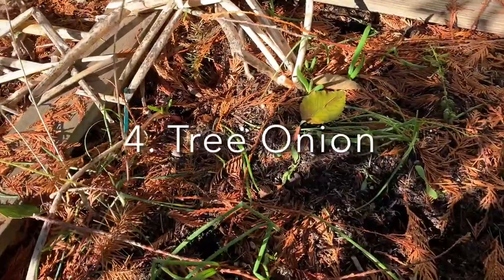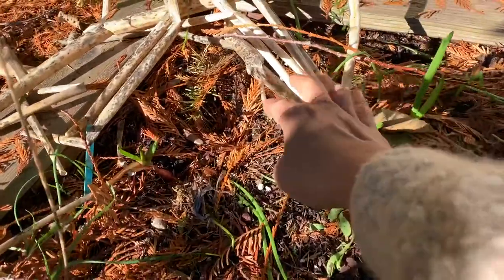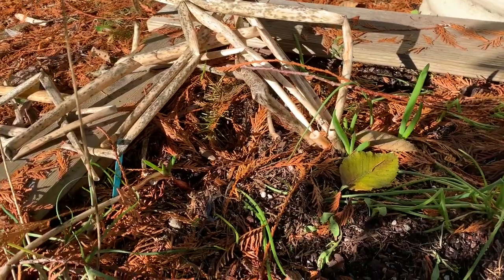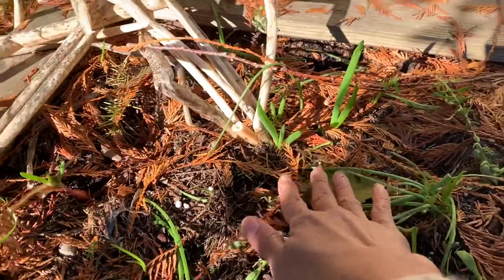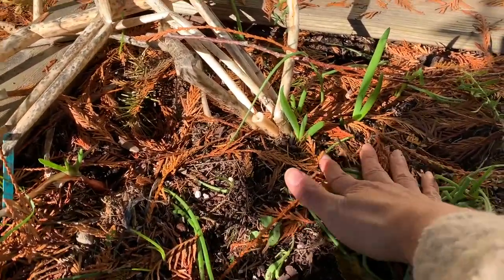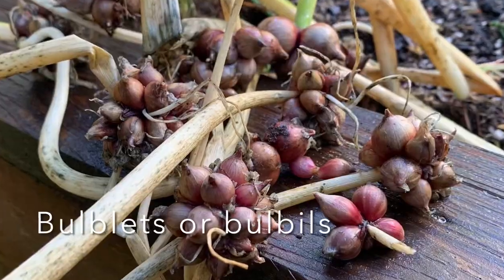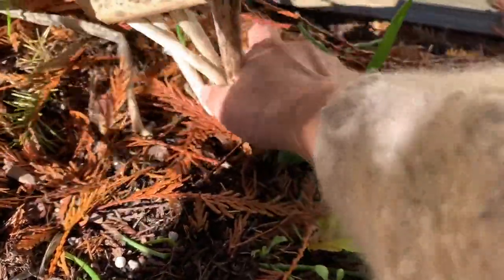The fourth crop is Egyptian walking onions, tree onions, or top-setting onions. These have died back, but what we normally do is harvest the leafy greens like we would with any scallions or green onions. And here are some starting to emerge from the bulbs. Now, the bulbs are also edible, the ones that grow in the ground, as well as the top sets or the bulblets, and I'll show you a picture of that. I'm going to pull this up so you can see how the bulbs look.